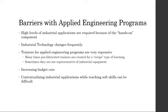Something everybody's dealing with, especially right now with the coronavirus, is increasing budget cuts. Right, I think we can all attest to that. And so you couple all these expensive trainers and everything else with increasing budget cuts, and we have a problem.